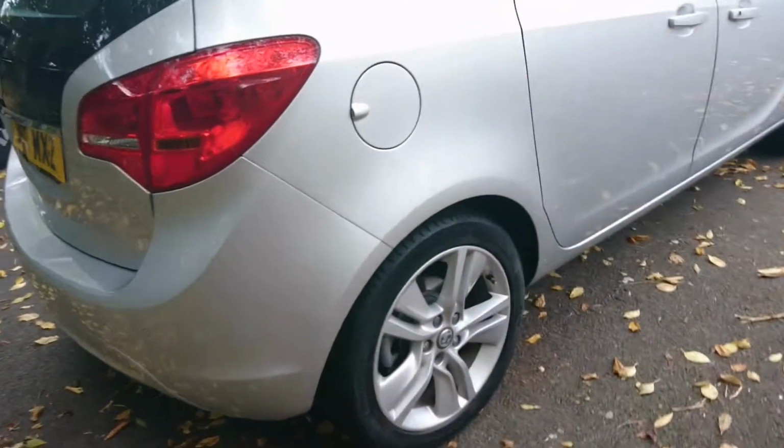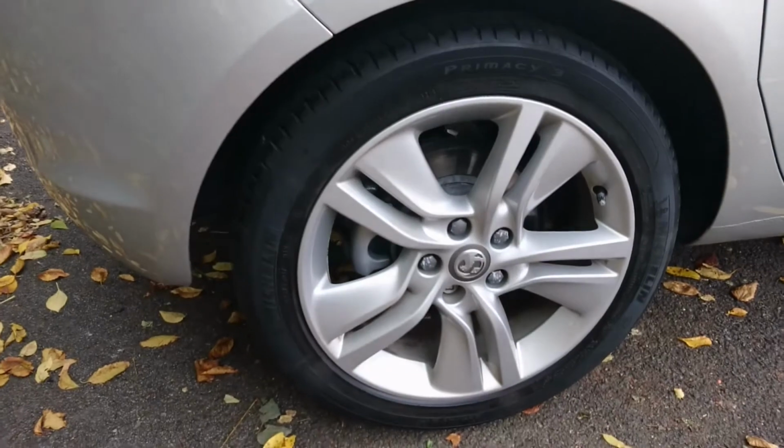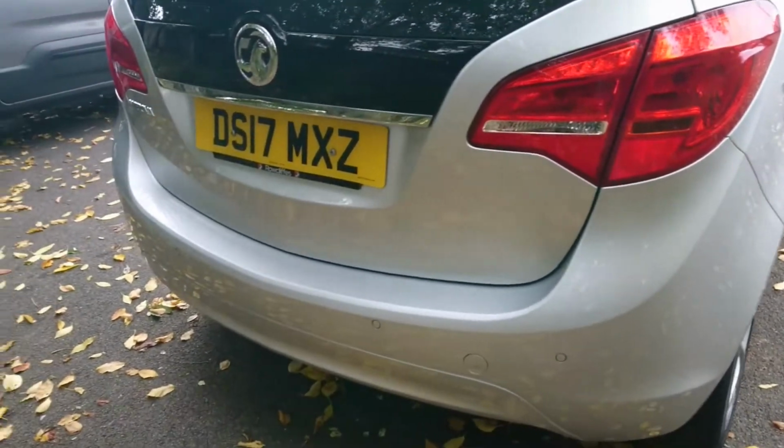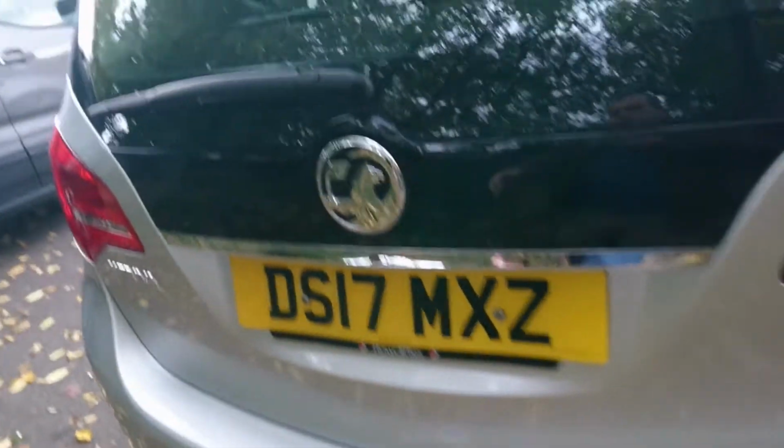I do like these wheels, they're rather nice. 17 inches actually, it's quite big for a Vauxhall of the time. It's actually got front and rear parking sensors on this Tech Line model.